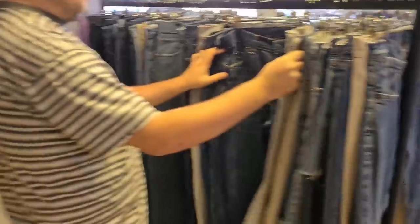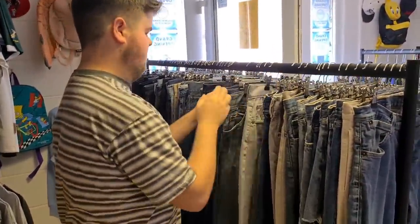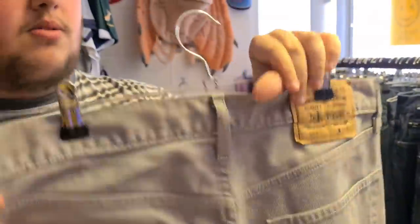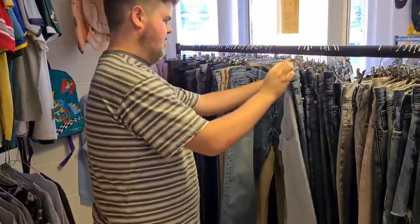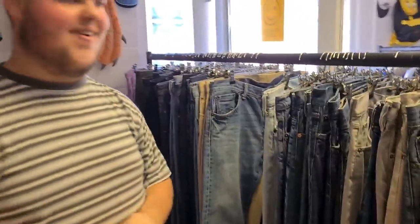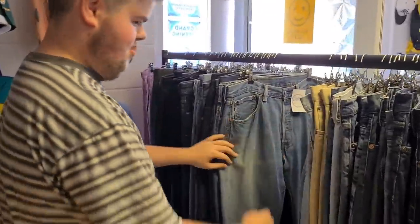But I'm going to show you the jeans first. Let's go through the jeans. So we've got loads of 501s, 511s for £15. All the jeans are £15, and there's their special old 90s Levi cords. But we've got loads of colours, nice light washes, really distressed. Every size from 28 to, I think, 42, 44. Nice. It's pretty much all sizes, jeans, trousers, corduroys.